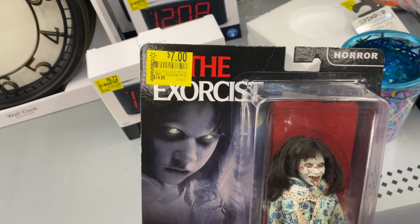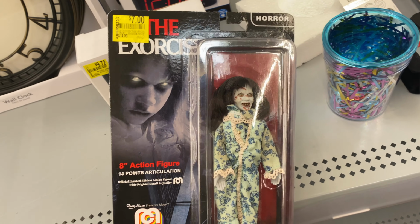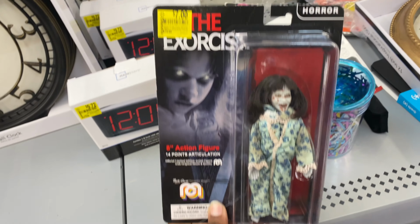It's the only thing that I found, $7. Showing it was $14.88, and it's actually going for about $30 or $40. So I'm gonna grab this.